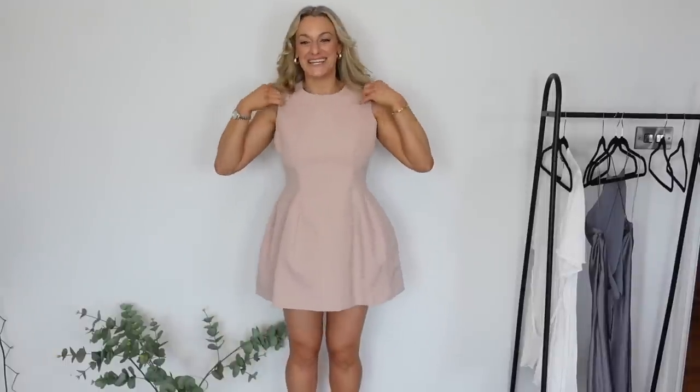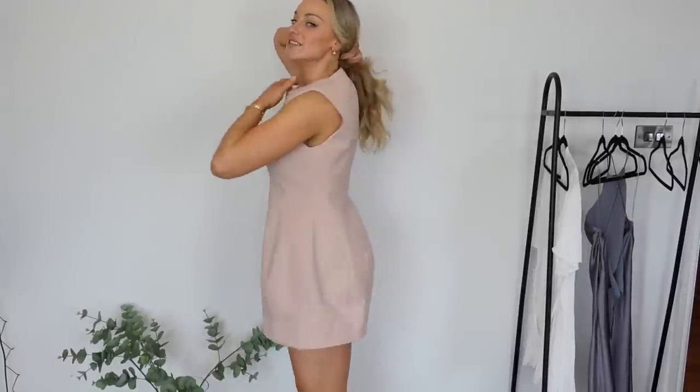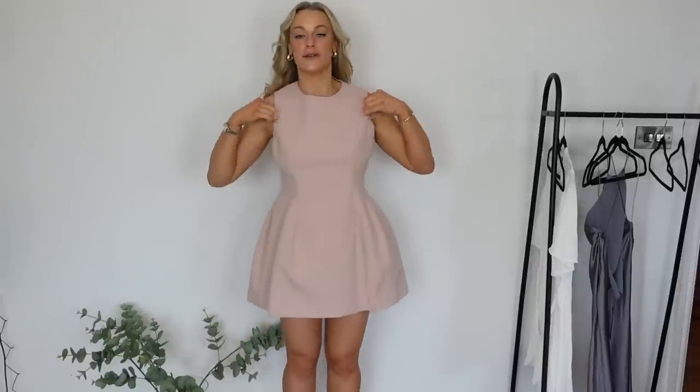Let's try it on. I'm not sure. I think on the right kind of person, this will look great. I haven't fully done up the zip at the back because I can't quite reach it myself and Reese isn't here. But it is definitely too big on the bust area. I just need to put a bra on, I haven't got one on.